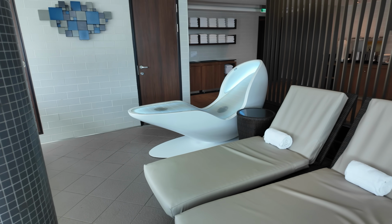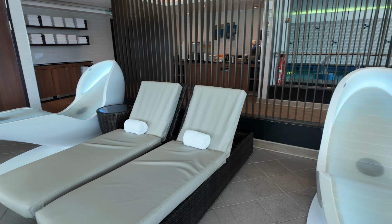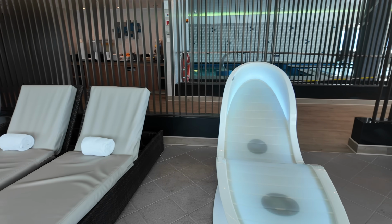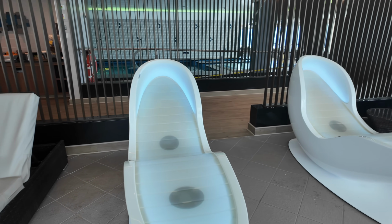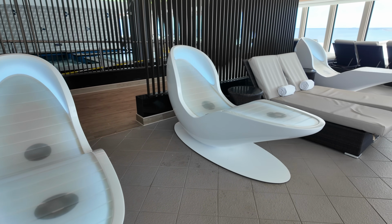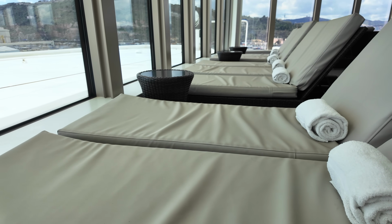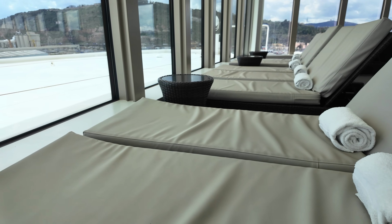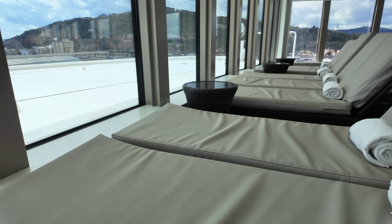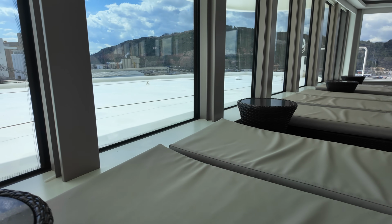Number 17. Consider using some of the most popular facilities on board your cruise ship while the ship's docked in port. There's a number of reasons for this, but to be honest, the biggest reason is that a lot of your fellow passengers will go ashore to explore. That then means that you will have a much quieter cruise ship, and some of these facilities will feel so different to what they would if the ship was at sea.